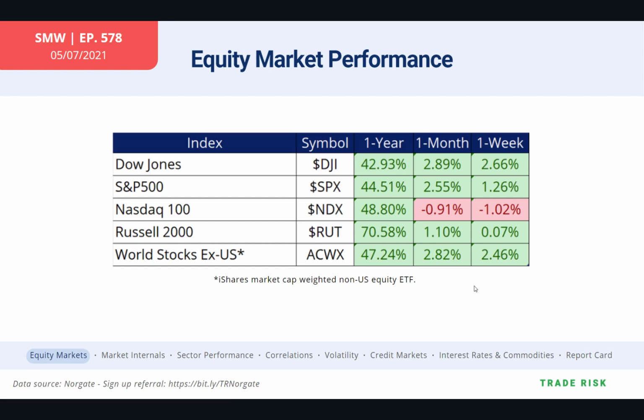So let's jump into the numbers here. On the right-hand column, you can see the one-week numbers of the major indices. You can see the Dow Jones was the leader this week, 2.66% to the upside. That's a strong showing. S&P up 1.26%. Nasdaq down 1%. Russell basically sitting right in the middle, flat to slightly higher on the week. And world stocks, international stocks minus the United States, did very well this week as well, up 2.46%.